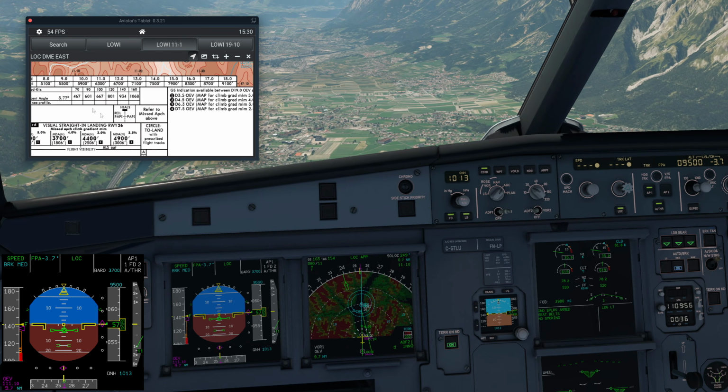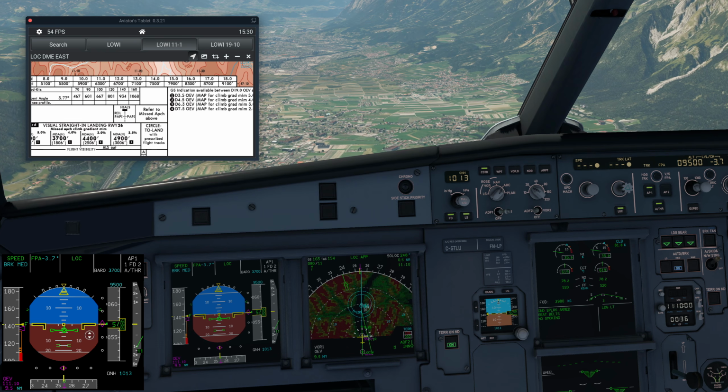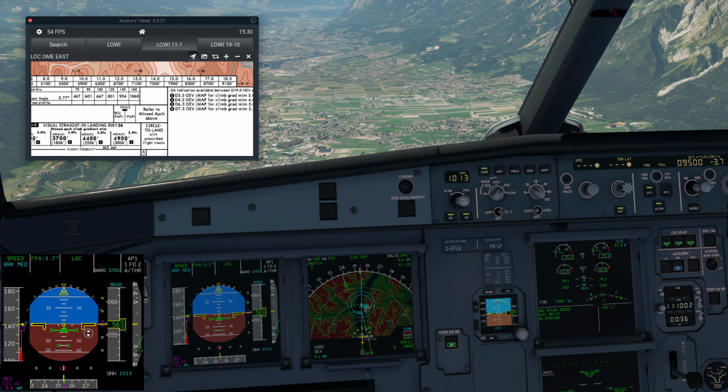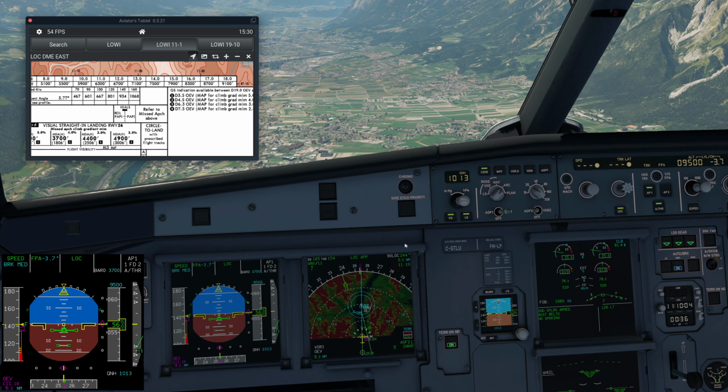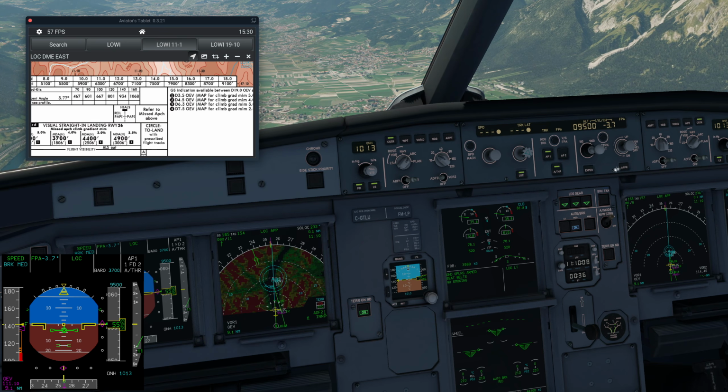Let's have a check at 9 miles of 5,500 feet. Again, quite handy having that glide slope displayed. It seems to be giving us quite useful information. So it's good to know it does eventually work. And yeah, interesting that the approach is locked out, it seems, in the aeroplane.